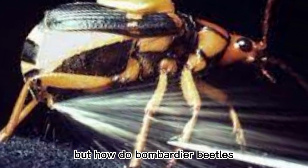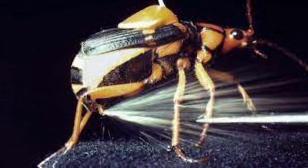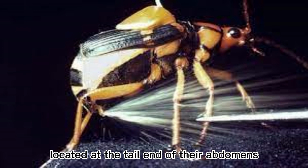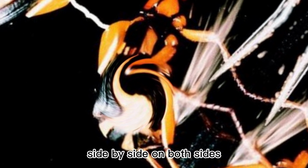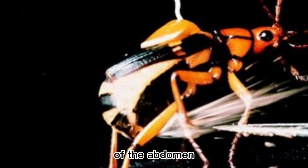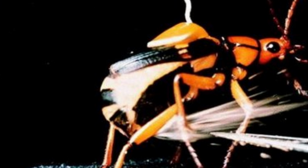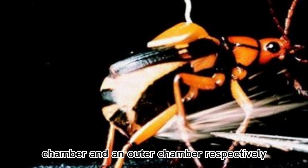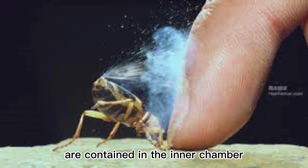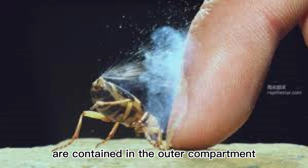But how do bombardier beetles, tiny, cold-blooded animals, manage to use their weapons? The answer is because of the chemicals in their bodies. There are 2 identical glands located at the tail end of their abdomens, side by side. On both sides, the opening is located in the raised part of the abdomen. This miniature combustion chamber is very important to the beetle. The combustion chamber has an inner chamber and an outer chamber respectively. The hydrogen peroxide and hydroquinone are contained in the inner chamber. Catalase and peroxidase are contained in the outer chamber.